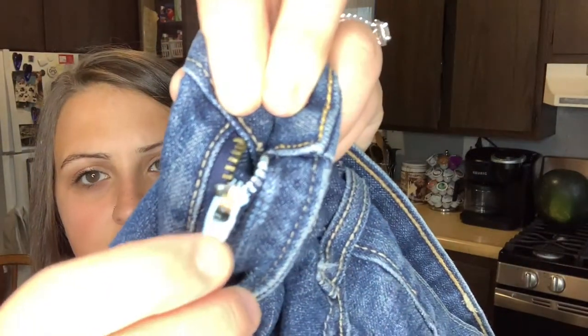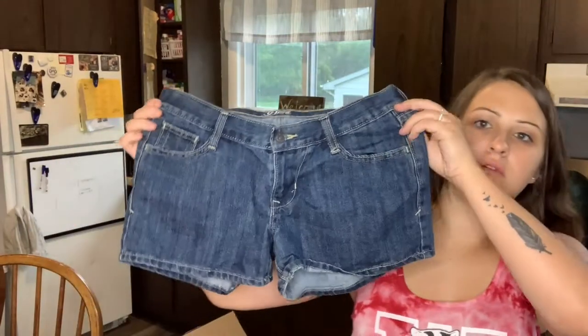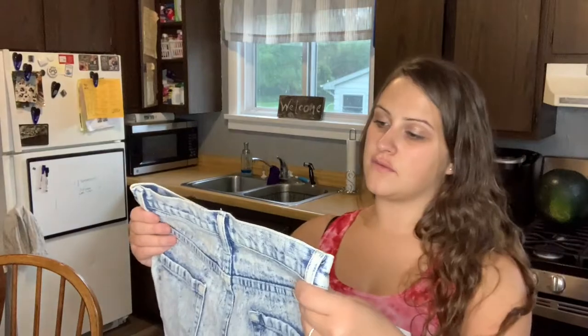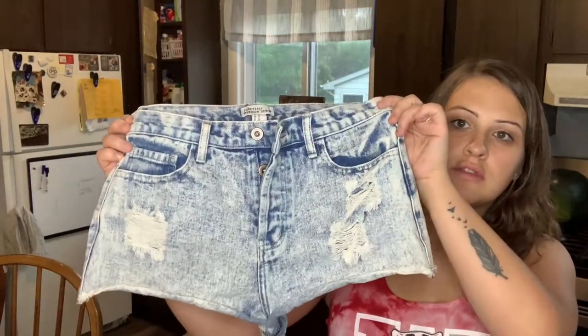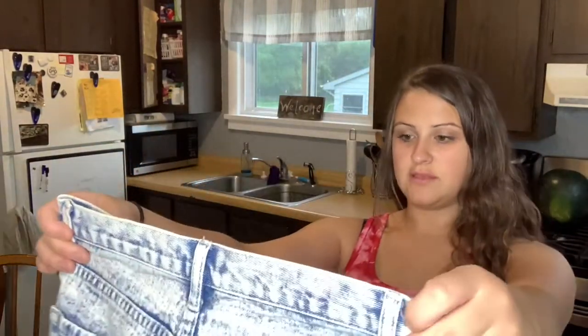Wow, look at the zipper. Can you see? No, you can't, but it's like destroyed. So these are Old Navy, and they're a size 2 regular. They look really big though. And then Forever 21. Distressing on them. These are cute. I like that acid wash. These are size 27 also. Wow, these are like all my sizes. Lucky me.